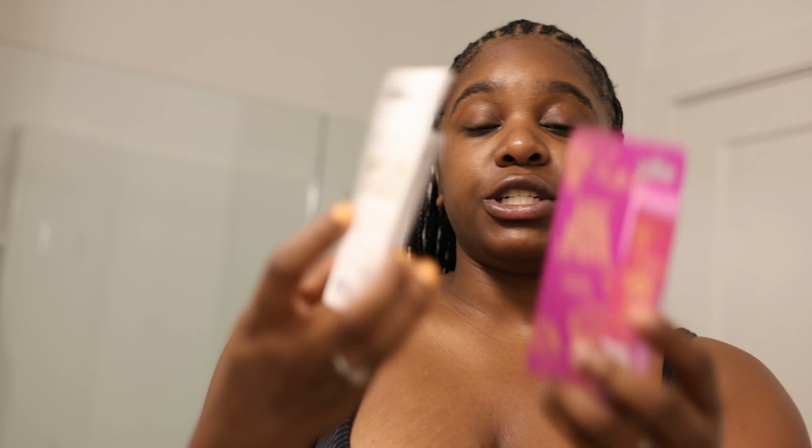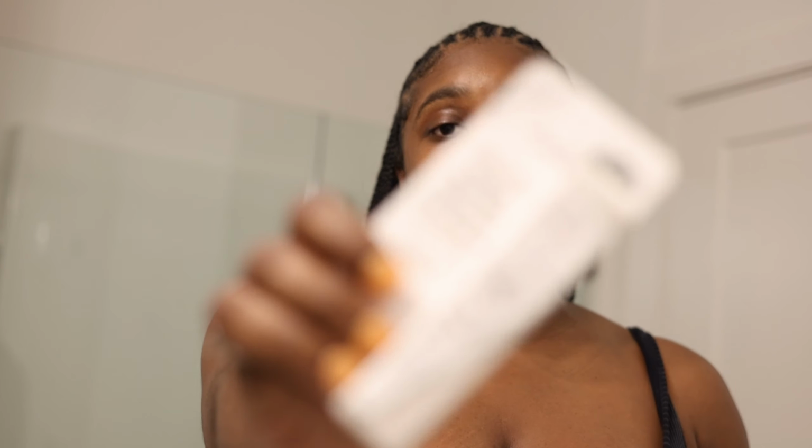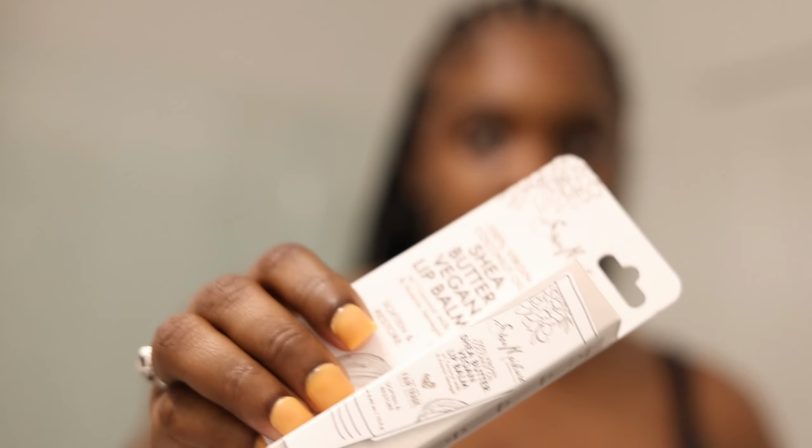Two lip balms for Shea Moisture. This one is my go-to. If you have dry lips, this literally moisturizes your lips. It's only $4. I don't know why people are not talking about it more. It really does moisturize your lips.